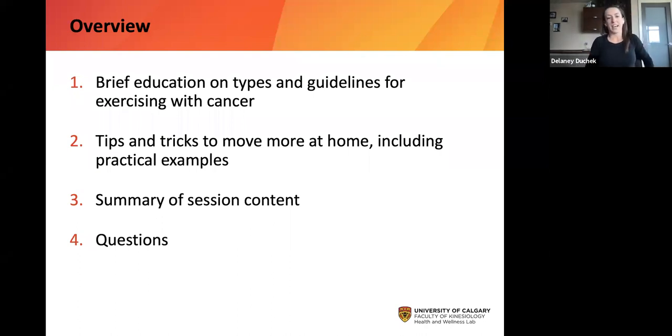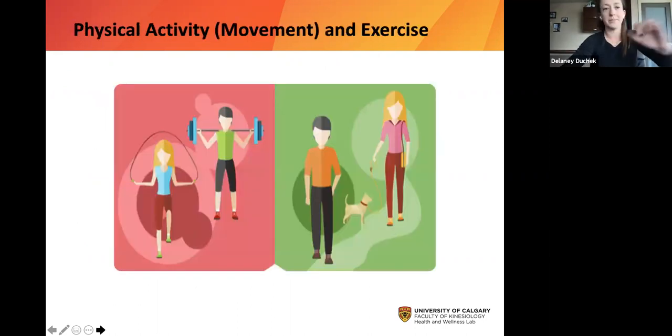As you can see from the slide, what we'll be talking about today is a little bit of education on the types of exercise and the guidelines for exercising with cancer, a few tips and tricks on how to be more active in our home environment, and then a brief summary of the session content at the end. Also, throughout the session, if you ever have any questions, please feel free to pop off of mute, give us a wave, just speak up or type in the chat. We will try our best to answer them throughout the session. All right, so we will start with the fun stuff here.